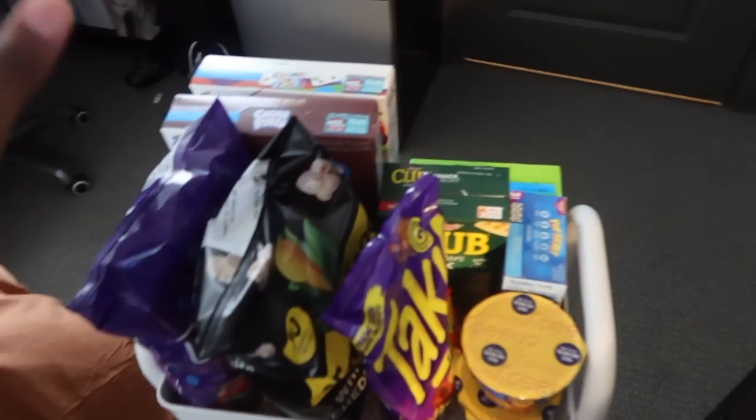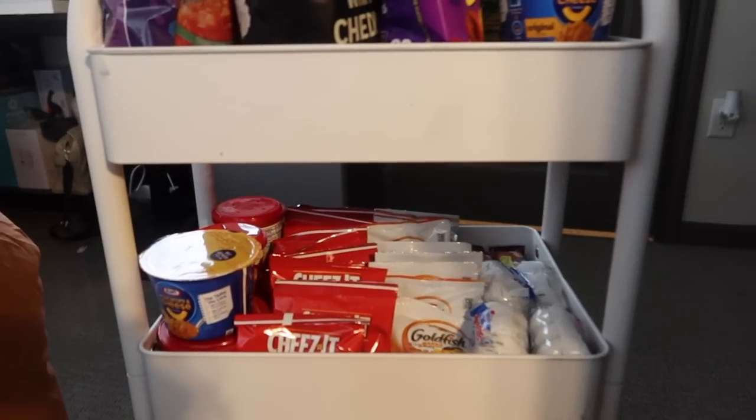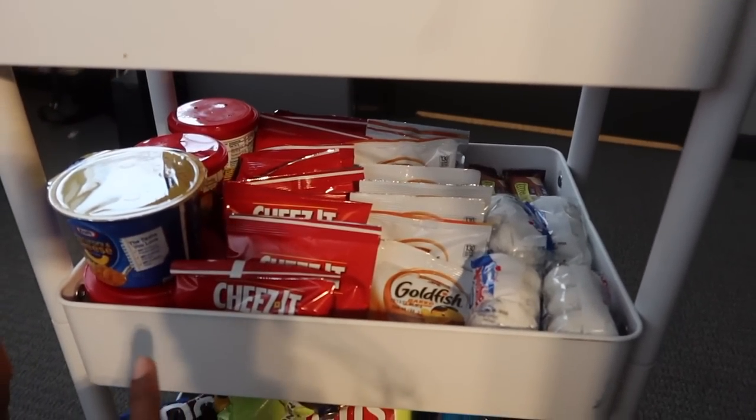My basket, my chip cereal and box stuff at the top. Then I have my snacks that I took out of the box. I put them on the second shelf, and then I have chips. I'm just getting ready to go to practice now. I'm about to leave at I don't even know what time it is. It's almost time for me to go, so I'm gonna see you after practice.